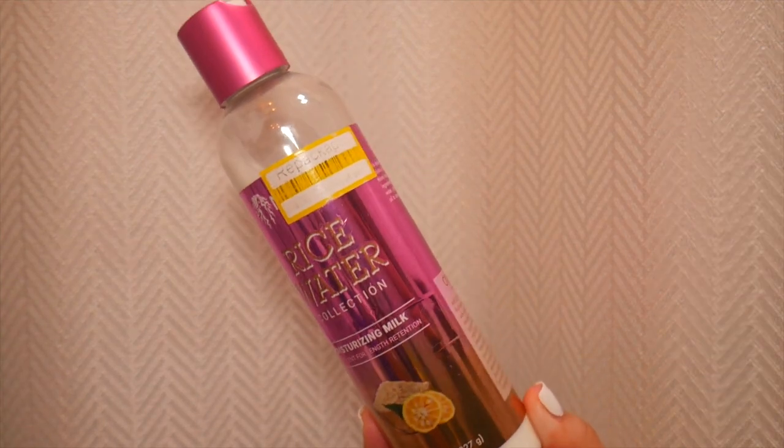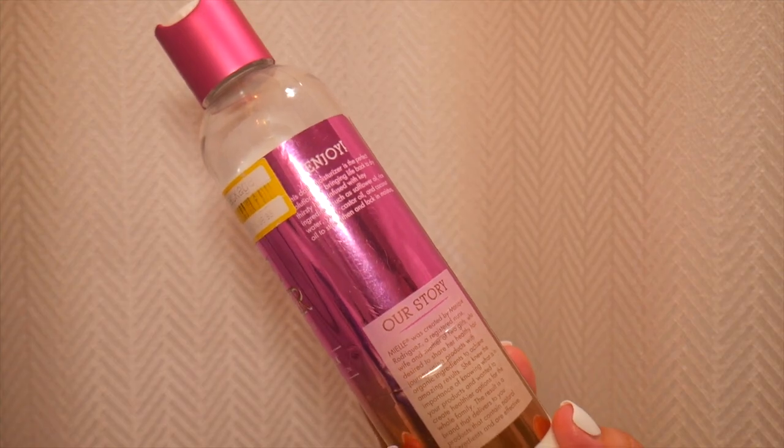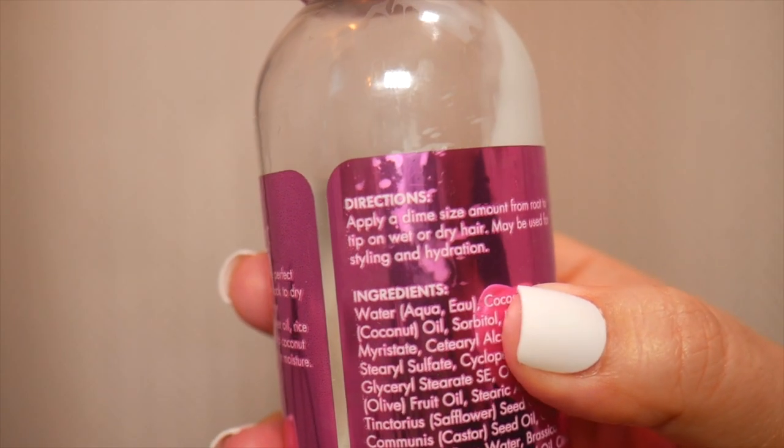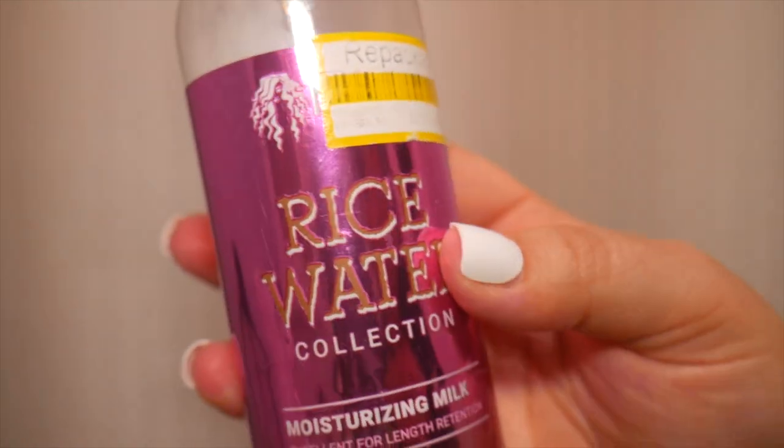Okay, because I don't want y'all to think I'm just choosing sides, or saying that all my products are good. But this is the rice water moisturizing milk. This is my own. I'm not really a huge fan of her. I used her halfway and I was just like, okay, moving on. Rice water, if you guys know, actually really does stink in real life, so I'm hesitant to believe that any rice water is really in this.